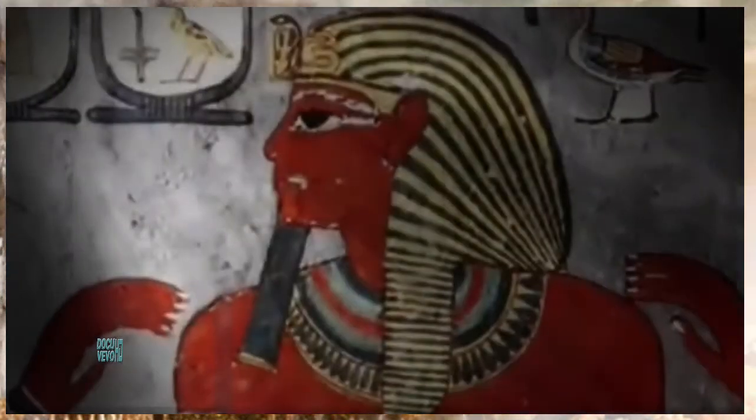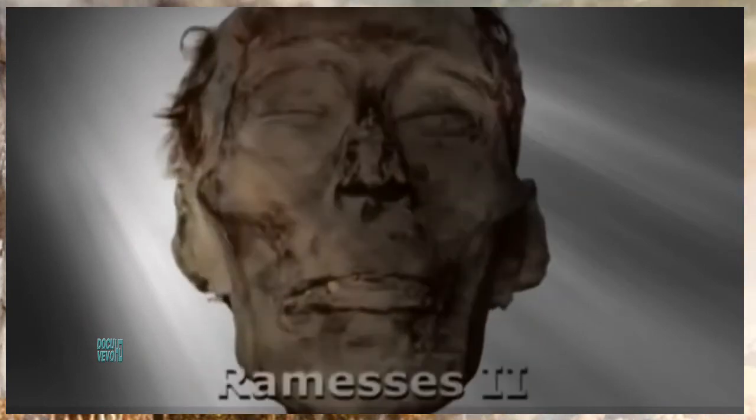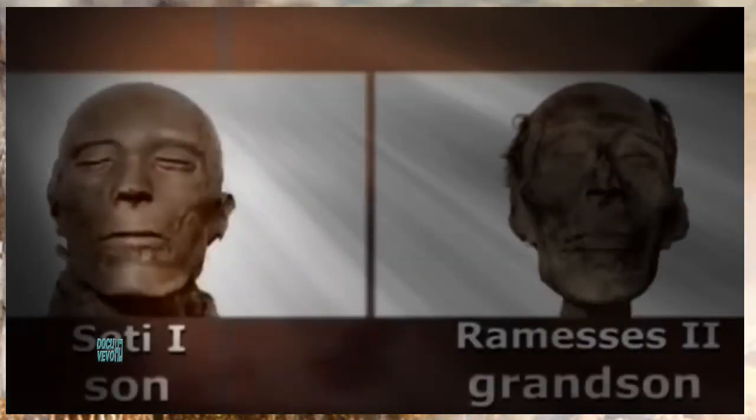Just who was this mummy? Stunningly, one candidate stood out: Ramses I. The style of the wrappings matched other important royal mummies, most closely that of Seti I and Ramses II, son and grandson of the missing mummy of Ramses I.